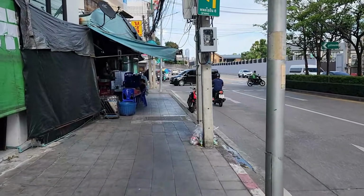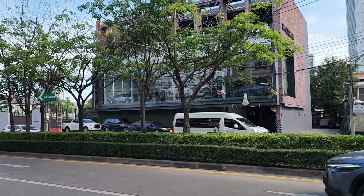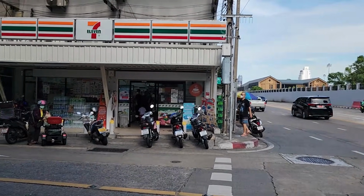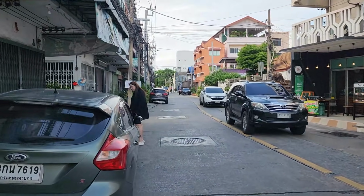I guess we're still pretty central here, but well, here's an outfit over here called Smooth Car. I don't know if you can see that. I see some Porsches in the window. There's a little 7-Eleven on the corner, and let's head off to the left. I saw one high-rise tucked away back here.